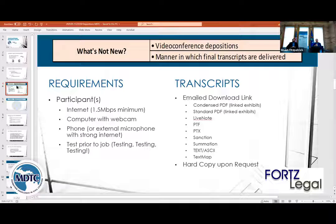The deliverables are going to be consistent with what you're used to during a normal deposition. We actually send out 9 standard deliverables. I think most people in this marketplace use the standard PDFs. We do link all the exhibits, and we can't forget about the PTX. People love that. The real legal file.